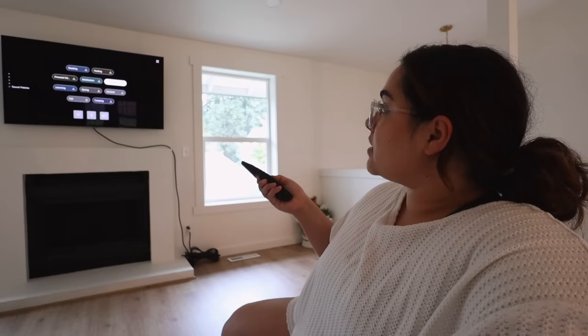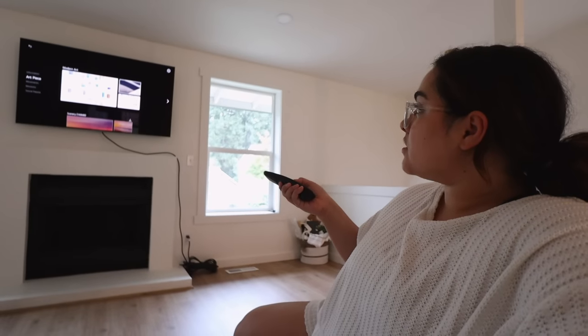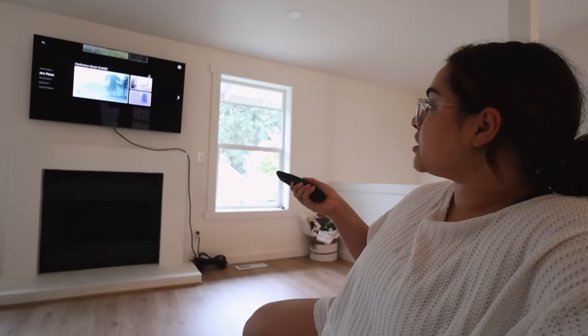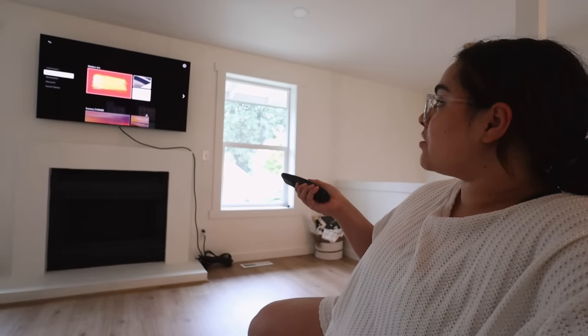So let's see, there's cafe. It's downloading the music real quick. So these are different options that your screen will automatically go to and that you can choose when you turn off your TV. You can also change the art. This one's on modern art. There's scenery, masterpiece, meditation, and you can change the theme, but I'm gonna stick to modern art.